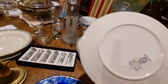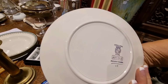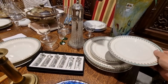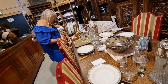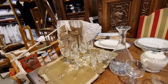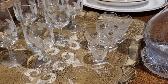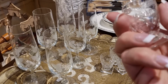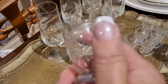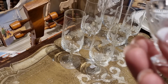Oh, what's that? Very pretty. Oh, coral. Looks like a good set. Oh, aren't they cute? But they'd be gone in an instant, wouldn't they? It's like a thimbleful. The little glasses, so damn cute. They are so tiny. There's my thumb, look. It's not much bigger than my thumb, is it? They're so sweet. Looks like a sheaf of wheat or something engraved on it.